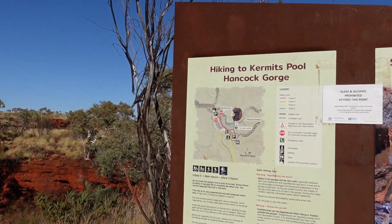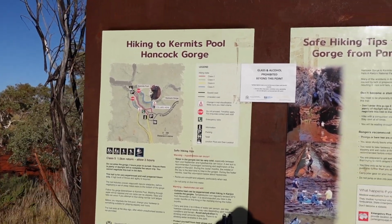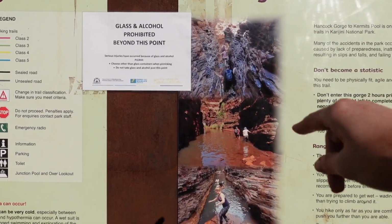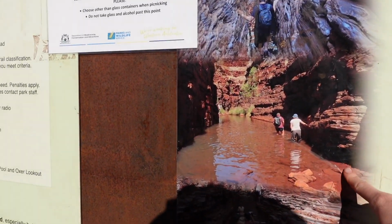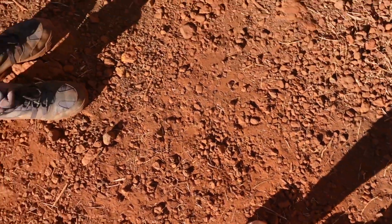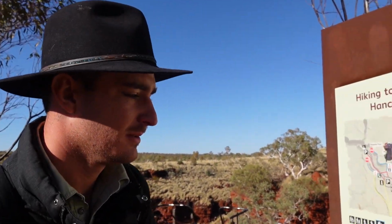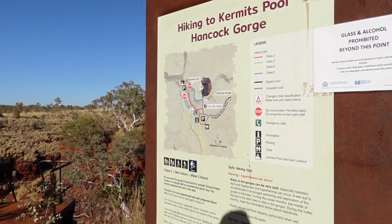Hancock Gorge. First one of the day is Kermit's Pool. Here's a little bit of a sneaky peek of what it's going to be like. Michael and I have just got our hiking shoes on to begin with, but we do have our wet shoes, our reef shoes. So yeah, let's get into it.